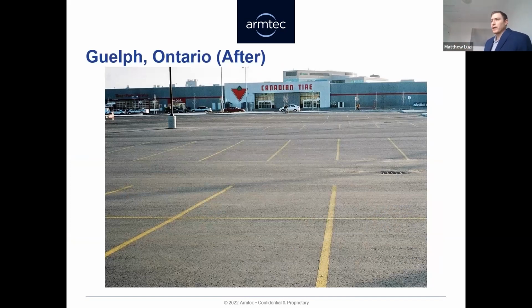And just a quick picture of the parking lot all paved and nice afterwards. It's all hidden underground and you have a nice usable parking lot. Really, instead of using a wet detention pond, you have everything underground and you have a usable parking lot that has that infrastructure built into it.